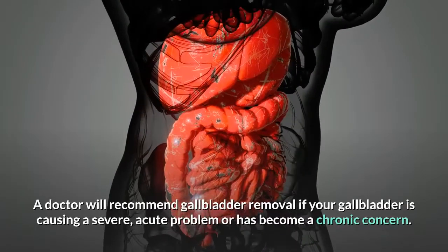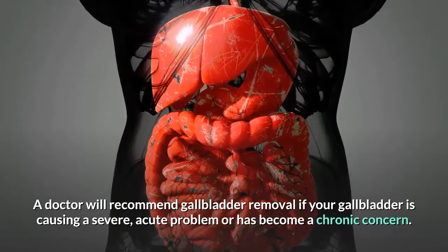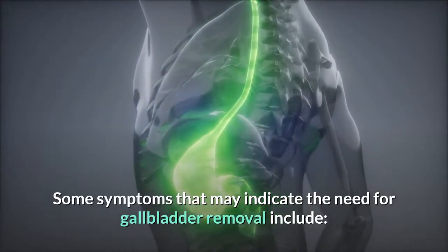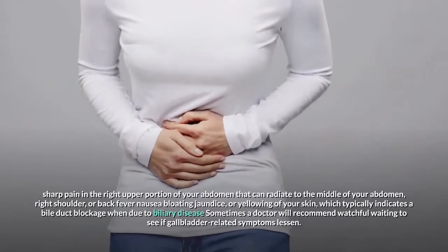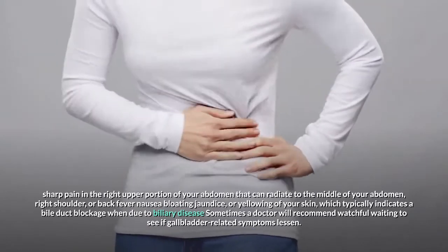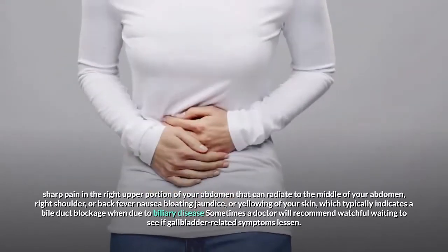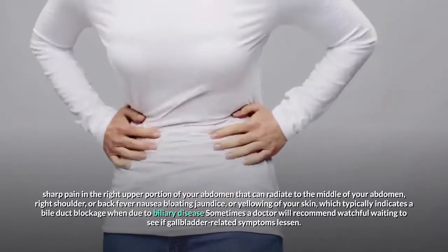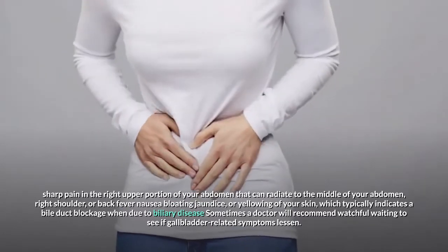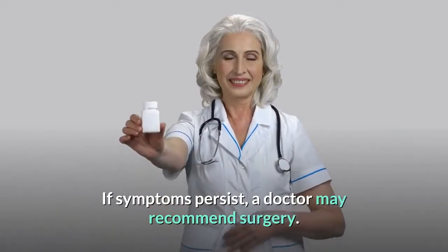A doctor will recommend gallbladder removal if your gallbladder is causing a severe, acute problem or has become a chronic concern. Some symptoms that may indicate the need for gallbladder removal include sharp pain in the right upper portion of your abdomen that can radiate to the middle of your abdomen, right shoulder, or back, fever, nausea, bloating, jaundice, or yellowing of your skin, which typically indicates a bile duct blockage when due to biliary disease. Sometimes a doctor will recommend watchful waiting to see if gallbladder-related symptoms lessen. If symptoms persist, a doctor may recommend surgery.